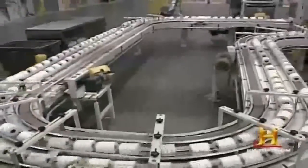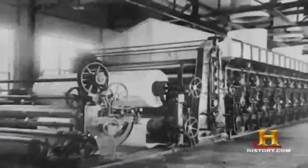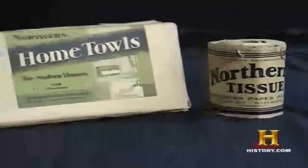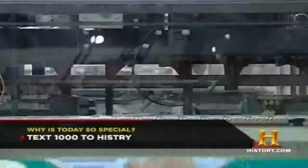Today's toilet paper is far softer than the Scott's Victorian-era counterpart. Modern manufacturers use chemicals to completely dissolve wood fibers in the pulp mix. The process was pioneered in the 1940s by the Scotts' competitor, Northern Tissue, now Quilted Northern. Their advertisements referred to their product as splinter-free. Today's factories can produce up to 5 million rolls of toilet paper every day. It's a good thing, because Americans use 26 billion rolls of toilet paper each year, and that number just keeps on growing.